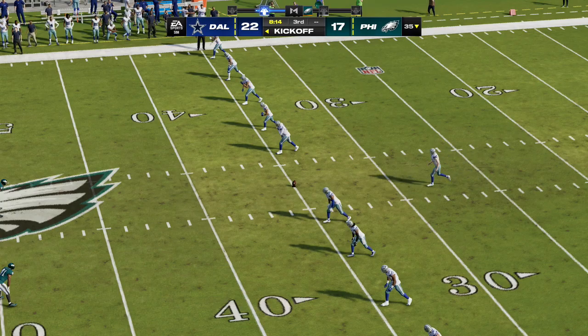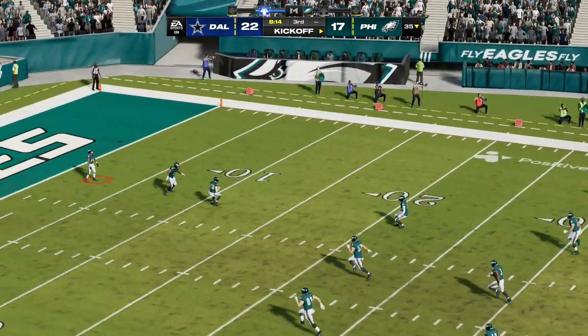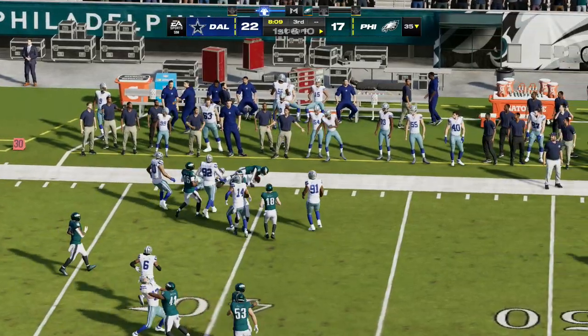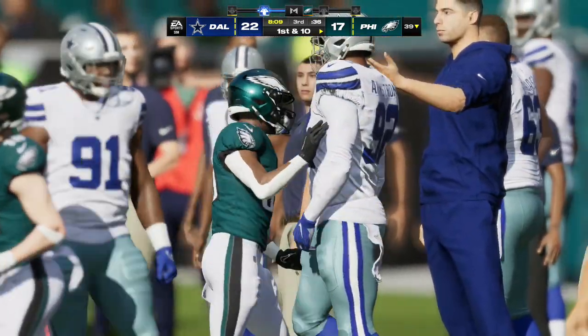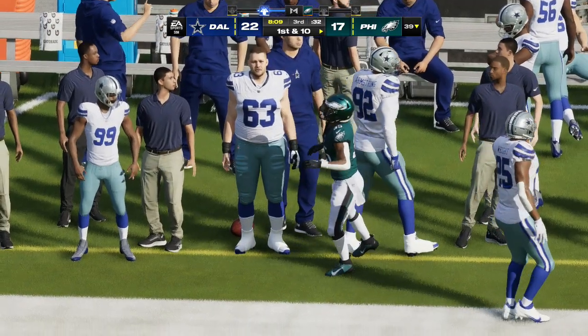The kick team out there for the Cowboys as they run up to send this one away. Now a crease here as he's past the 30. And he goes out of bounds just shy of the 40, right around the 39. So solid starting field position. Philadelphia getting set to take the field.